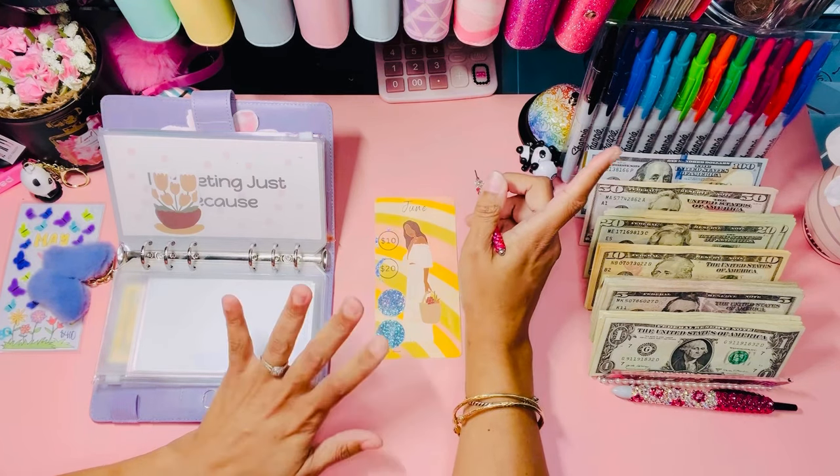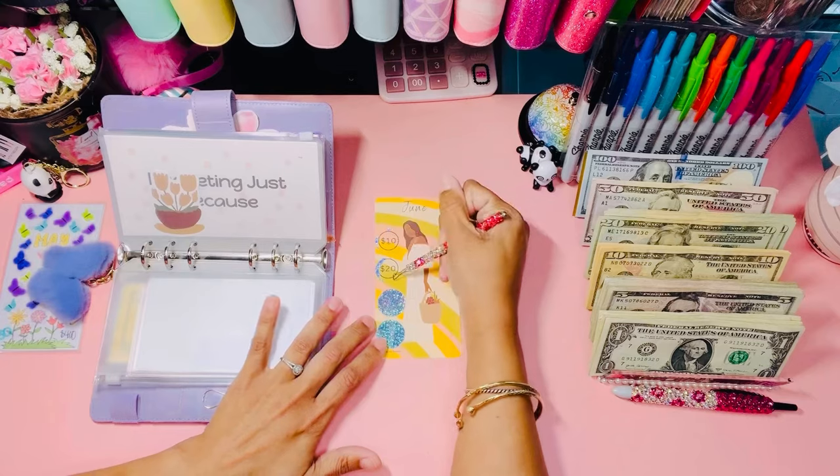So catch her if you can. Great movie, Catch Me If You Can. Oh, so great. Anyway, I squirrel.